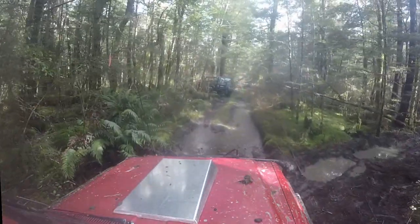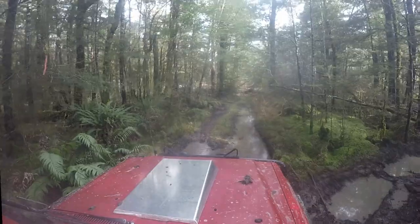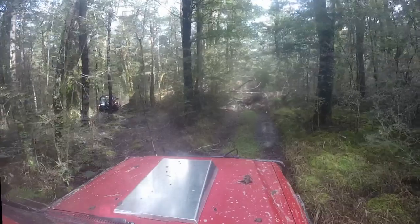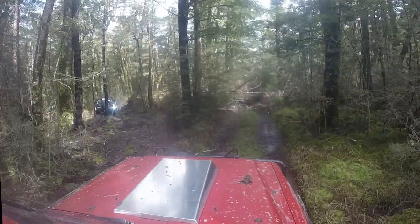On the way out, Bruce had a crack going around these fallen trees on the left where we had come in on the right. Unfortunately, it was a bit tight for the long wheelbase and he had to back out. And given the time constraint to meet up with everyone, we thought we'd go back up.